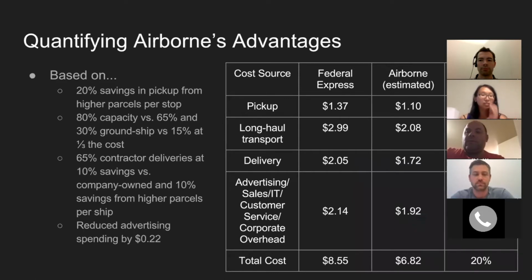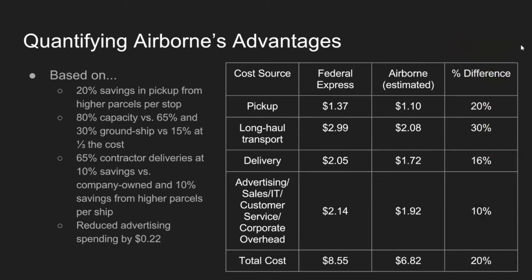We wanted to quantify some more of those advantages that she just stated. Two of them, the easiest ones, were 20% savings in pickup and 10% savings in delivery. Those were stated right in the article. The hardest one to calculate was their 80% capacity versus 65 to 70, as mentioned in the article. You had to combine that with the fact that they ship twice as much ground only without ever using an airline, 30% versus 15%, and that is 1/3 the cost of using an airline.